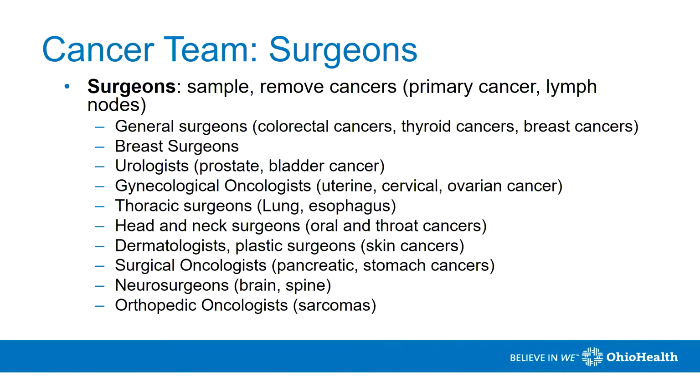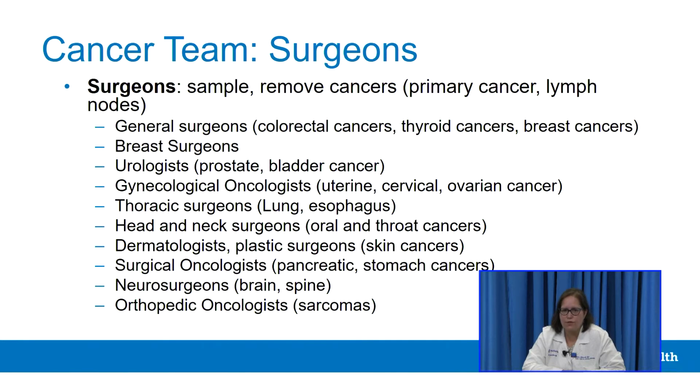So cancer teams often include surgeons. Surgeons' role is to sample and remove cancers, including both the primary cancer and potentially lymph nodes surrounding it. These can include general surgeons who treat patients with colorectal, thyroid, and breast cancers, urologists who treat prostate and bladder cancers, gynecological oncologists who treat uterine, cervical, ovarian cancers, thoracic surgeons who treat lung and esophageal cancers, head and neck surgeons, dermatologists, surgical oncologists, neurosurgeons, and orthopedic oncologists.